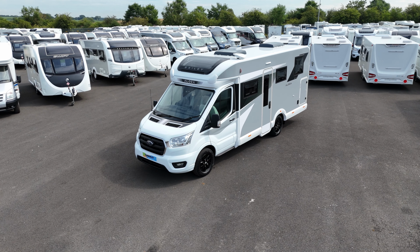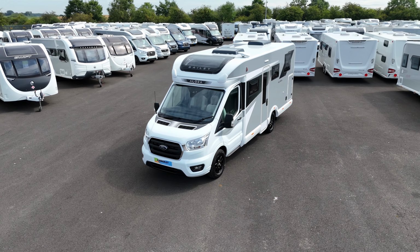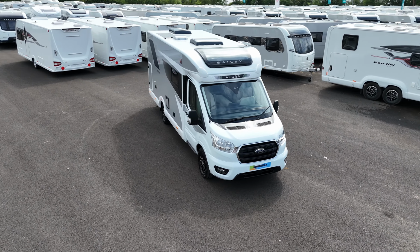I think as compact motorhomes go, for £75,500, that is definitely one to consider. I've been quite impressed with the feel of that and the finish of it. So I've enjoyed having a look.